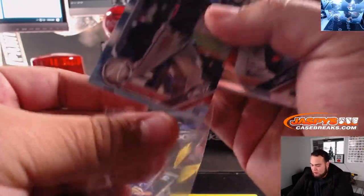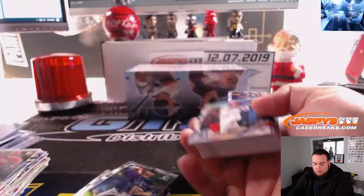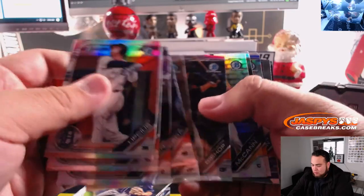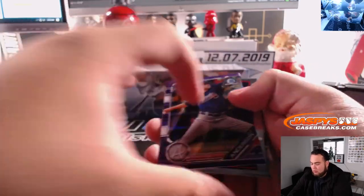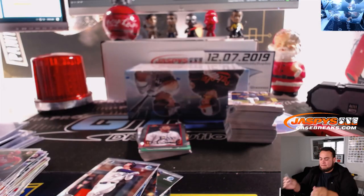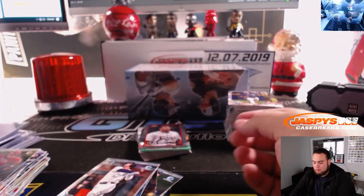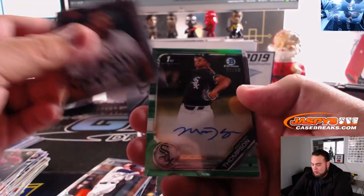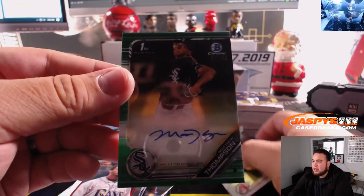$4.99. Cruz for the Braves. $4.99. Anderson. Or to $2.50, sorry, purple. And for the White Sox, Thompson to $99 green.